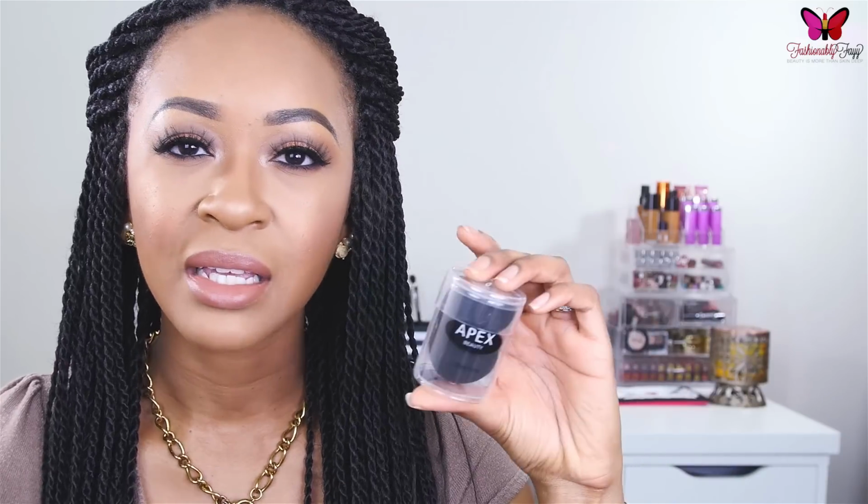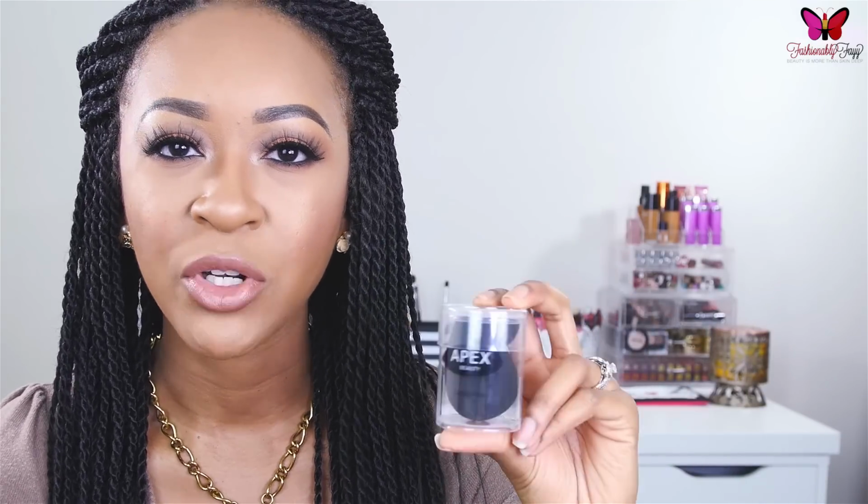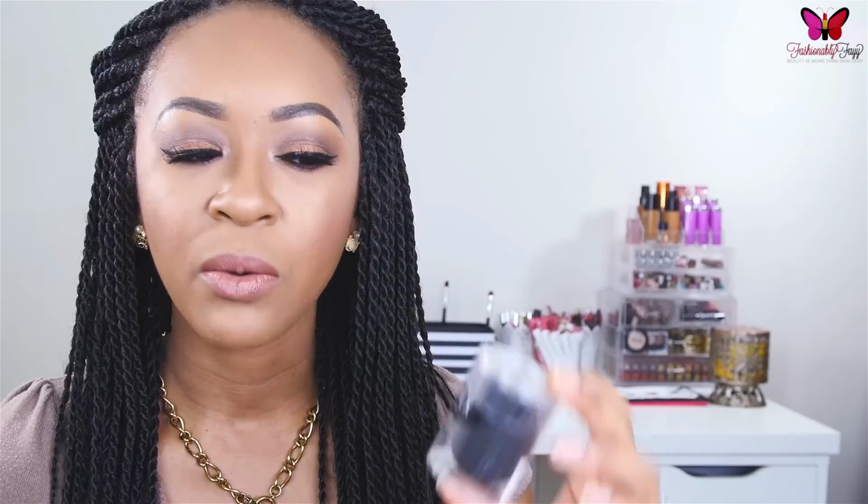So they did send these to me to try out, and I have been trying them out for a couple of weeks, so I did want to go ahead and mention them to you guys because I do like them. I will be continuing to use them. We'll probably buy a couple of extra ones to use in my makeup kit on my clients, and I do think that it's a great product, so wanted to go ahead and share that with you guys as well.